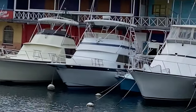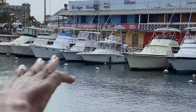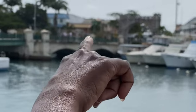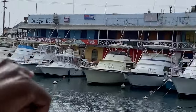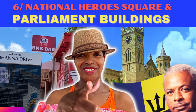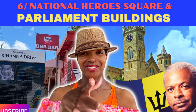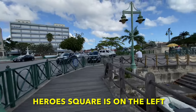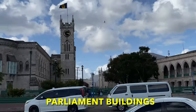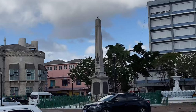This has become different industries and different shops over the years, right? Yes. But they're saying that this is all British colonial architecture, which actually remains within Barbados today. National Heroes Square marks the centre of Bridgetown and it's on Broad Street. It's home to a beautiful fountain and a war memorial to honour those Bajans who fought in World War I.